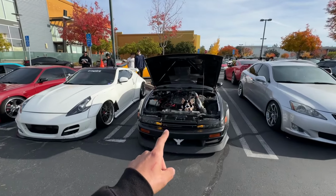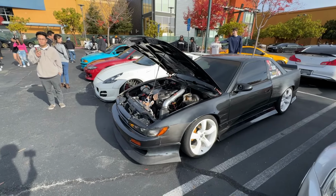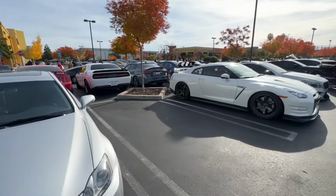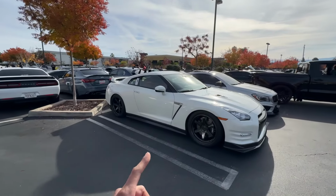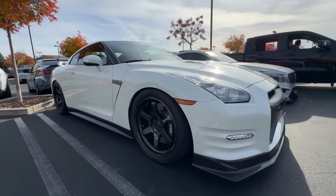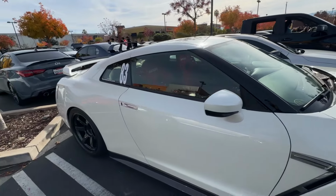My old 240, man. Check it out. I miss it. I do miss it, but you know, I gotta switch things up every now and then. R35 GTR. TE's, big AP Racing brakes.